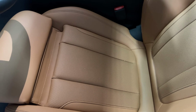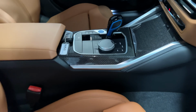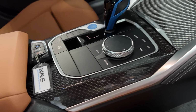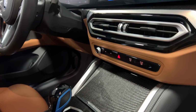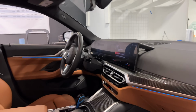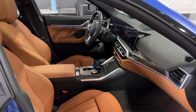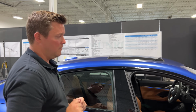But there is some beautiful carbon fiber accents around the shifter. If you get right there. And it does have a traditional shift knob. BMW-esque, it's kind of awkward. You have to press a button on the side of the shifter in order to go into reverse or drive. But once you're in reverse or drive, then you don't have to press it again to go to reverse if you're in drive or in reverse.